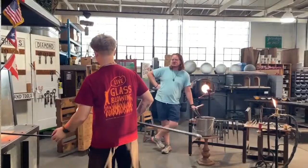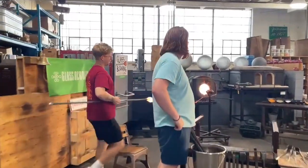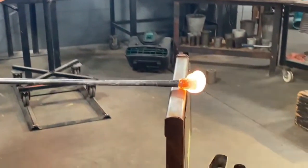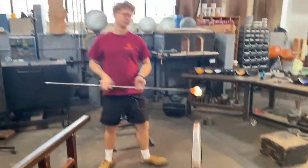What? We do have to swap. Eventually, we did buy the glass. Unless there's a glass blower out there that wants 2 pallets of glass, we'll sell it to you for an upcharge of 20%. No, we want to experiment with it, Jake. Don't do that to me.